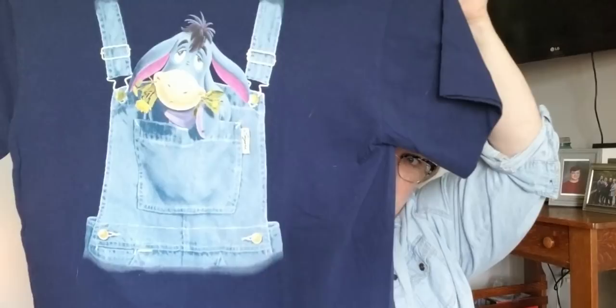So this is the kind of stuff that I think the young kids are starting to bring back again. I know that when I was a teenager in the 90s, the Looney Tunes kind of made a comeback then too. And I think that trend is starting to come around again. Even, I mean, this is Disney and not Looney Tunes, but you know what I mean.